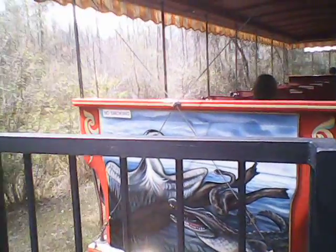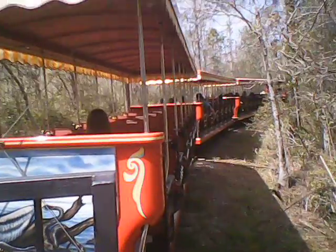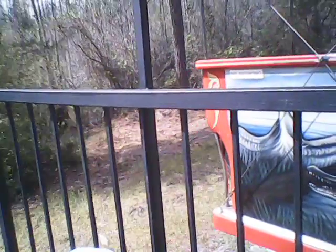Coming up on your left over here at the base of this pine tree is an alligator nest. And we had babies in there. It looks just like a pile of brush, but that's actually a gator nest. Sally had babies in there last year, I think either 27 or 28. It's kind of hard to count that many when they're running all around. And she doesn't want you very close to them.